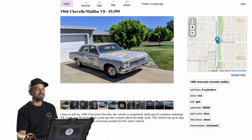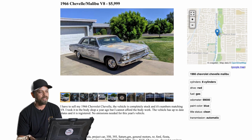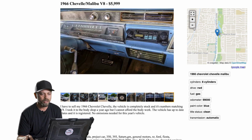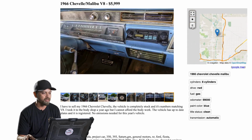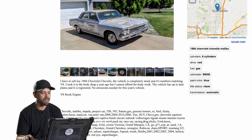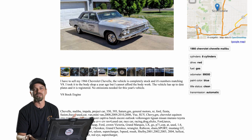All right, next car. This is a 66 Chevelle Malibu V8, listed for $5,999. Where is this car? Let's zoom back on the Scottsdale. So this is in Arizona. Probably a pretty dry car. Most of the cars that come out of there, if they've lived their whole life there, are very rust-free. So a lot of times you see these Arizona ads, they don't even talk about the rust because it's not even an issue for them there.